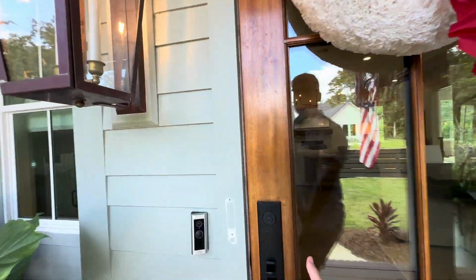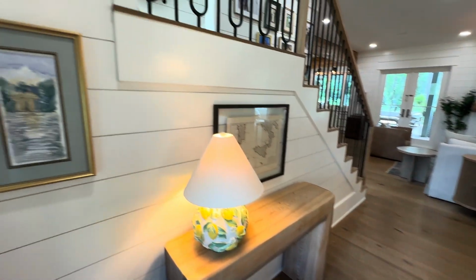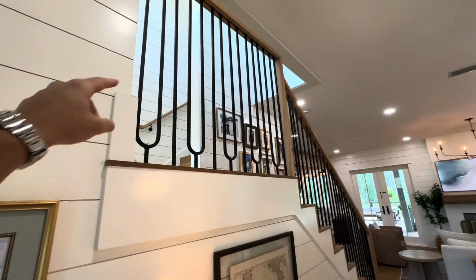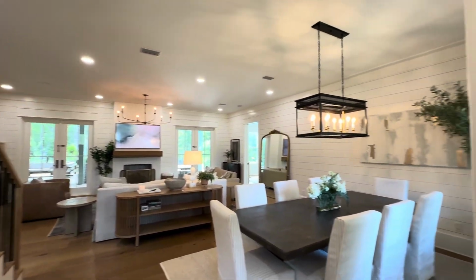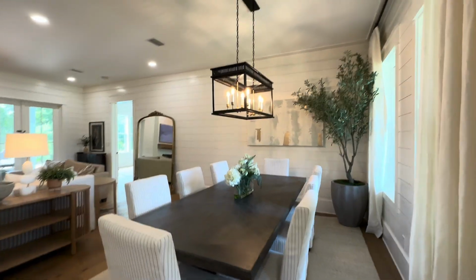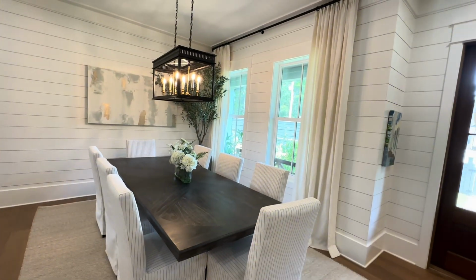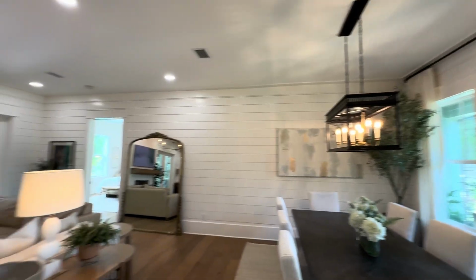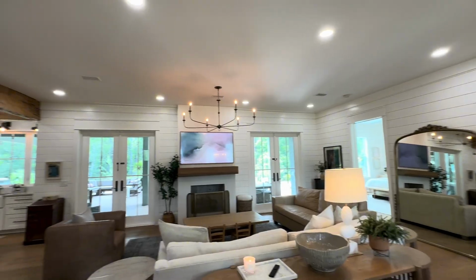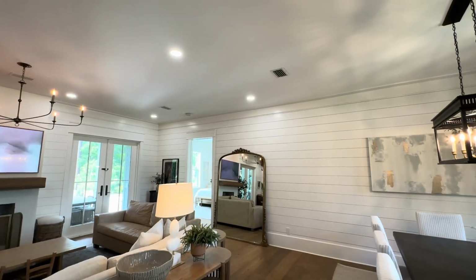Walking into the interior of the home. You have a nice little entryway table spot right here. The design in this home is incredibly well done. You can see with the accents with the railings, the wood features, the shiplap. So right off the front door, you do have a full dining space. Comfortably fit right now about 8 people. Nice and large table. Maybe get away with 10, having a bench on this side. But nice and tall ceilings. I'd say these are probably about 10 foot with 8 foot door frames through here.